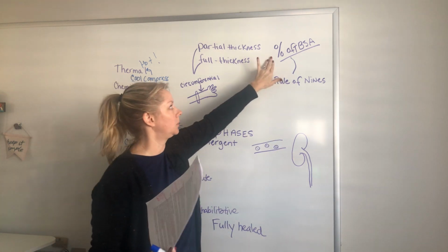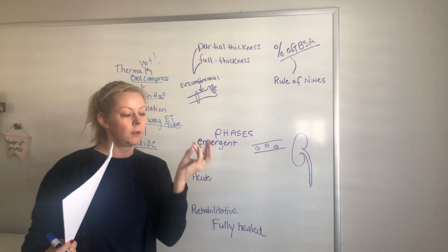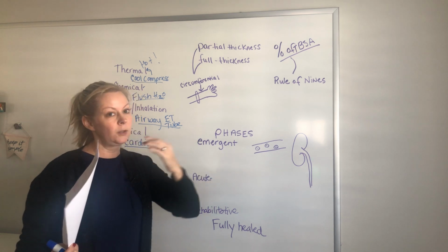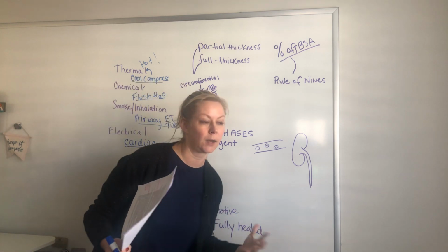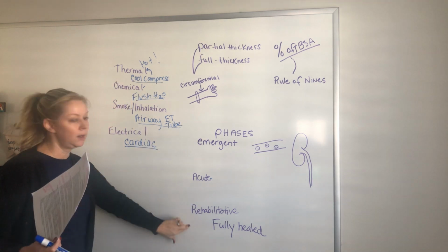So that's why I put the percentage of total body surface area. Because if you just have a partial thickness right here on your finger, but it's all the way down, yeah, it's more serious, but it's just here. So the likelihood of complications is much less than if I fall into a fire and burn half my body, because then we have to start thinking about these right here.